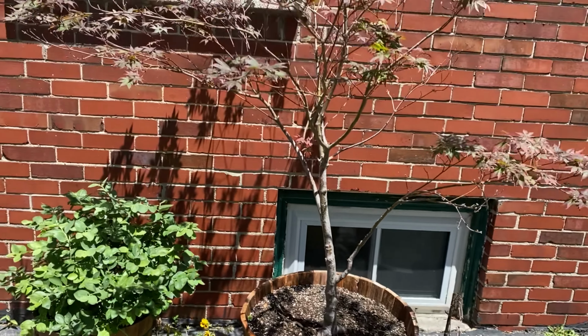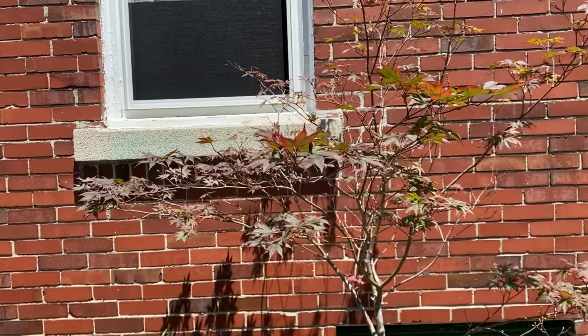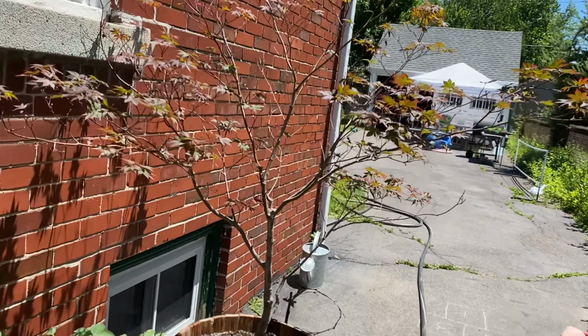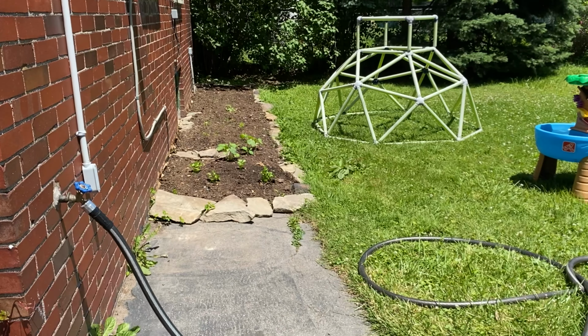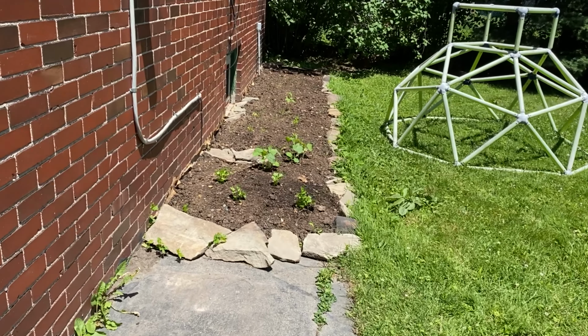And this is a red, you know, it probably has a proper name, but it's just a red Japanese maple, is what I call it. On the left here is a brand new garden bed that I just made.